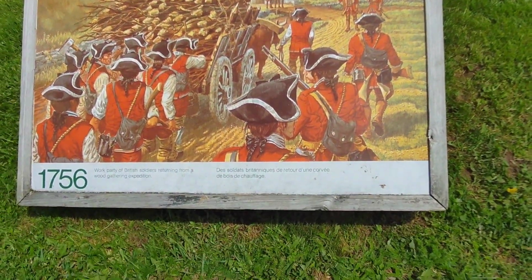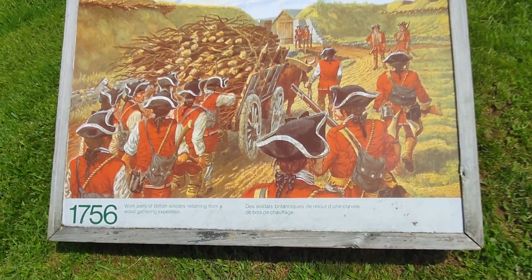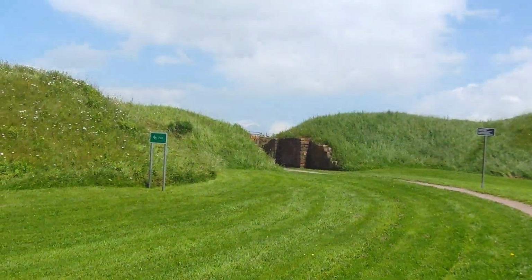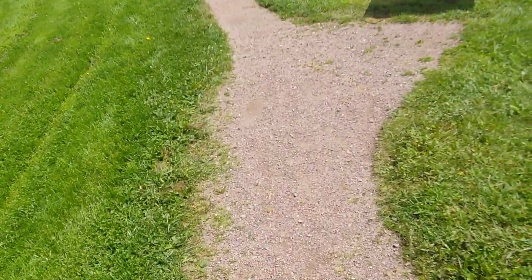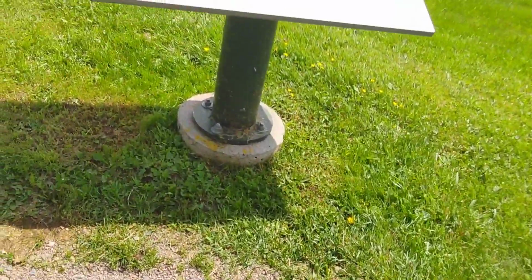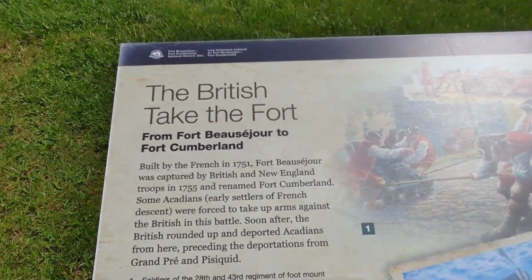So, there's a picture of Fort Beauséjour in 1756. Yes, going into the fort. This is what it would look like back in the day, right over there, going into the fort. Because you got Minecraft on the brain? Yeah, I guess I'm just gonna take inspiration for my world. Yep. And here you are. The British take the fort.